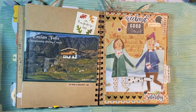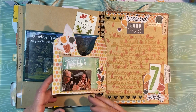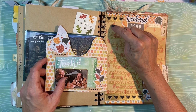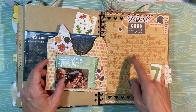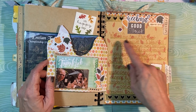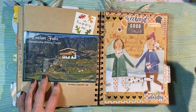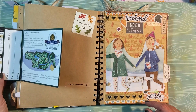Okay. So the next day is Saturday the 7th. And again, stamped number here. I just drew some lines. I've put scrapbook paper behind all these, like to make it fall and cover up that paper. So just made some lines and journaled about my day. This is again from Mandy Lynn Plans. Same thing here.